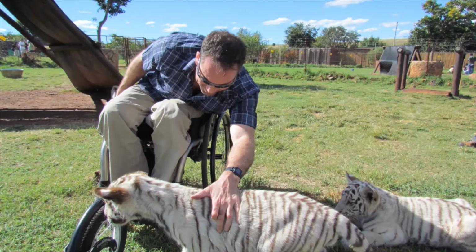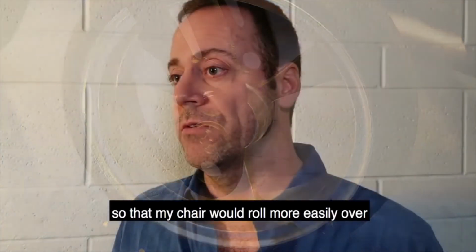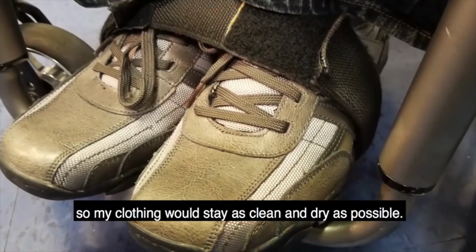I also chose larger front caster wheels so that my chair would roll more easily over rough and bumpy terrain. And I wanted clothing guards which also acted as mud guards covering the top of my wheels so that my clothing would stay as clean and dry as possible.